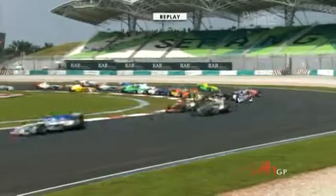Yeah, he hit the back of the French car, did Oliver Jarvis. He's damaged the front wing on his car, and that's going to make life very, very difficult. Although he's running at a reasonable pace, I don't think he's going to be able to close those ahead.